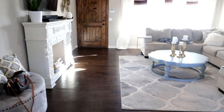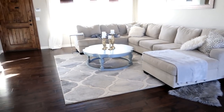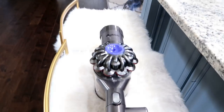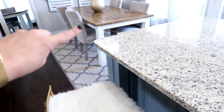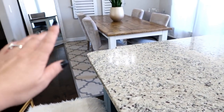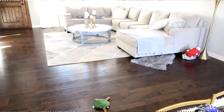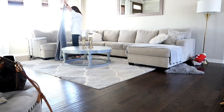Okay, the living room isn't a disaster, but it's just not nice and shiny and fluffy. So I'm gonna go ahead and work on fluffing this up. And then after that, I haven't vacuumed my upholstered chairs in there in forever. So I'm probably gonna vacuum all of those and the sectional. So that's my next little speed clean area.